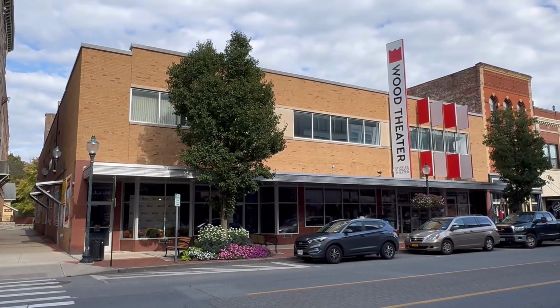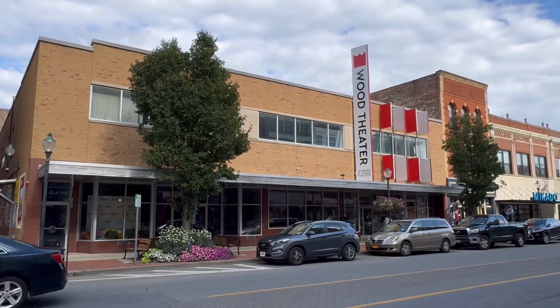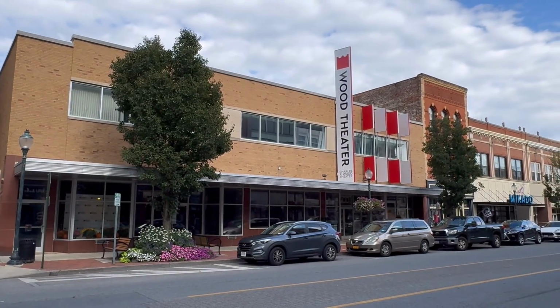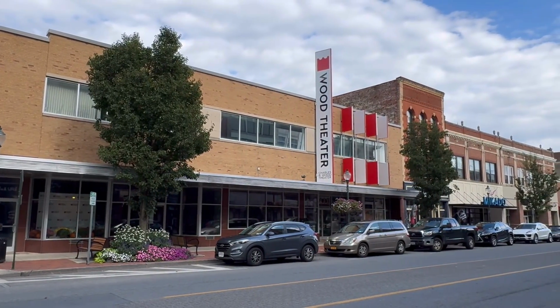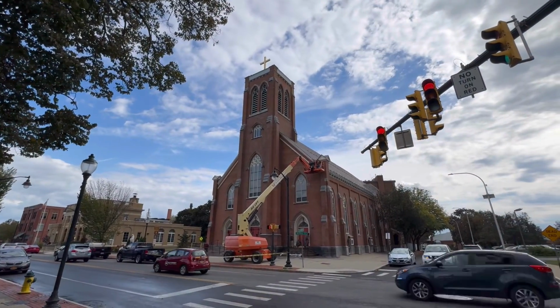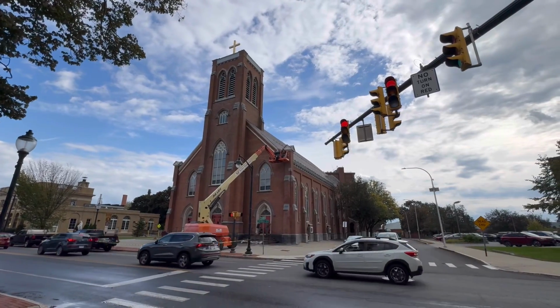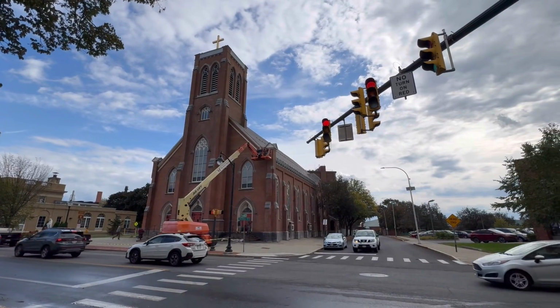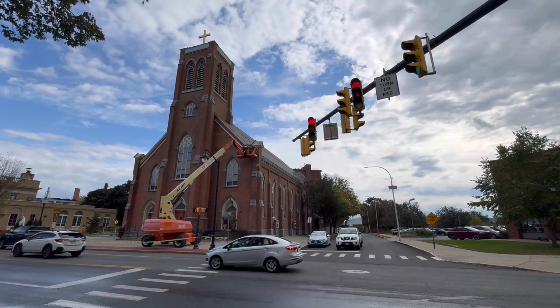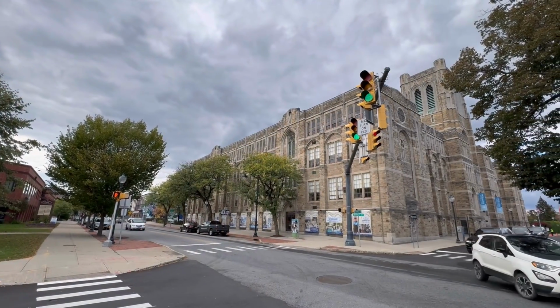From an arts perspective, we have the Wood Theater. There's also a few museums, an arts council, and the Glens Falls Symphony. Here's the local Catholic church, St. Mary's. Just celebrated their 150-year anniversary. Pretty awesome. They also have a Catholic school across the street, which is still in service and thriving today.